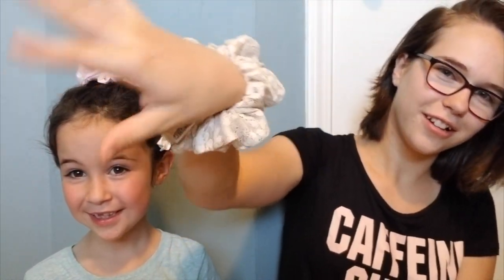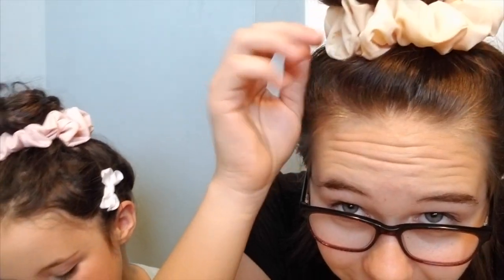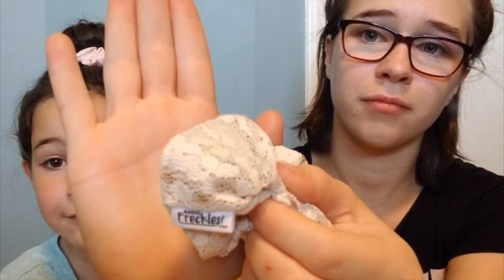I got this lacy one. Ooh. And I got this one. It's lemon. It's yellow. So cute. Let's see, I gotta put my hair up. But you can't see it. It makes a super tiny bun. There, it's a super cute scrunchie. And then they all have the little tag on it. It says Get Freckles.